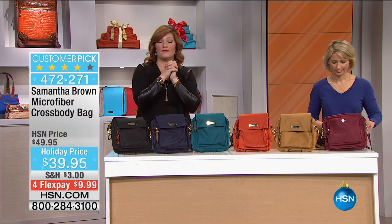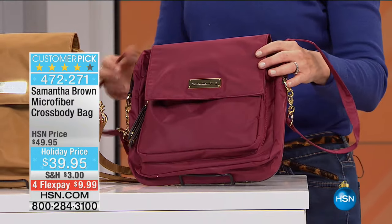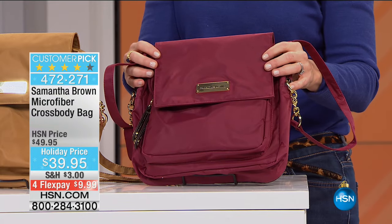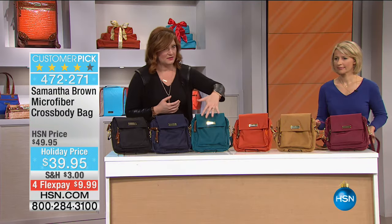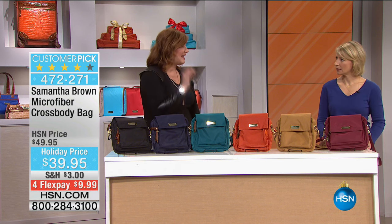Okay, let's move into the microfiber crossbody bag. This feels incredible. And it is so sleek, so smart looking. I love the textures from that croco embossment to the microfiber. It's always in the details, and you nail it every single time.